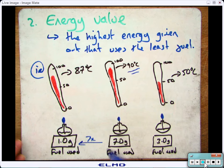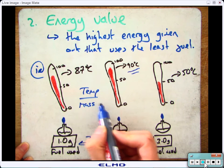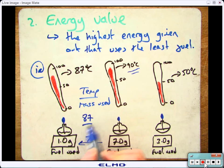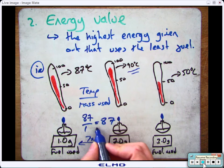The way to work that out is you take the temperature and you divide it by the mass used. And the one that's the highest is the best energy value. So here, 87 divided by 1 is 87. And the unit for that would be degrees per gram.